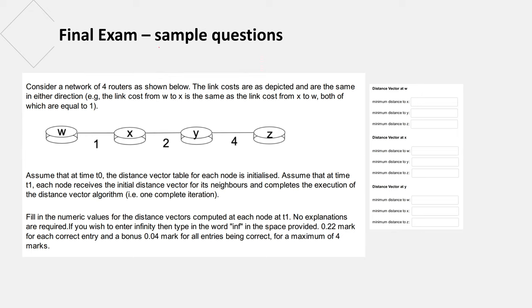Yeah, and the next part is the distance vector. The distance vector is always tested. Sometimes we test distance vector, sometimes we test Dijkstra, so there are two algorithms for routing. And this one is pretty easy, right? Just try to figure out what the values for x, w, x, y are at the initial state. So if you know this algorithm, this one will be very easy.